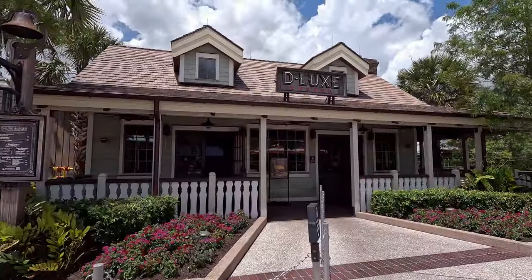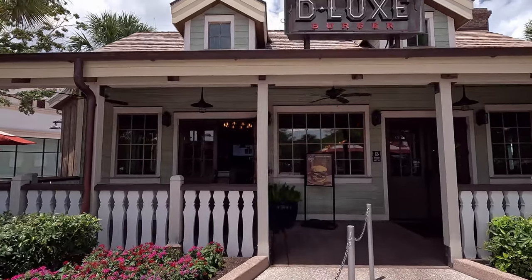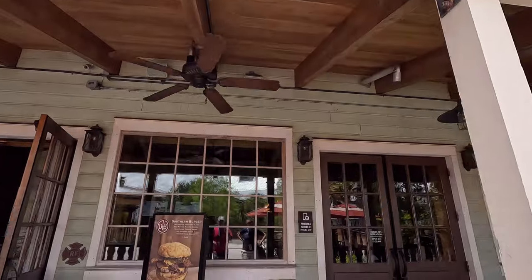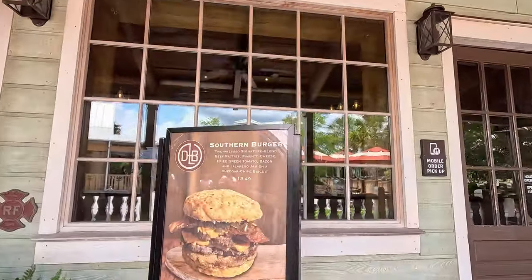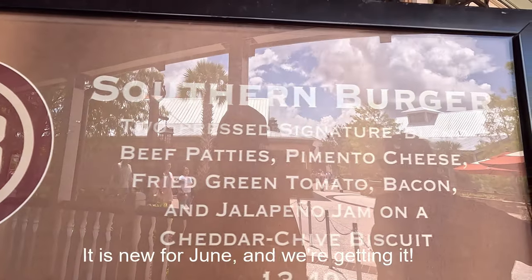So this is amazing. There's like nobody. No line. D-Luxe Burger. Okay, so we're going to see what they had for June. We don't know if this is for June or if this is still May. Southern Burger.